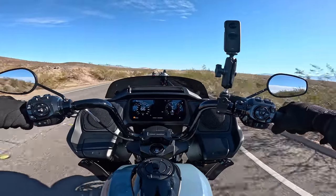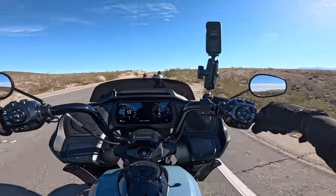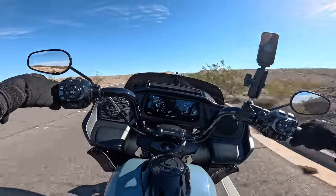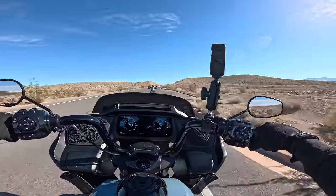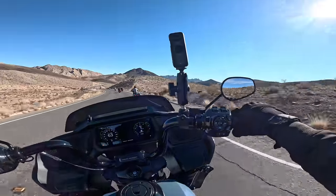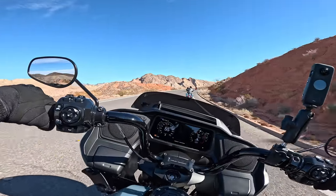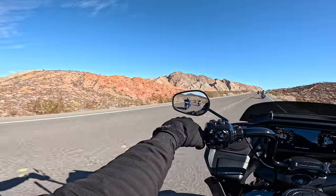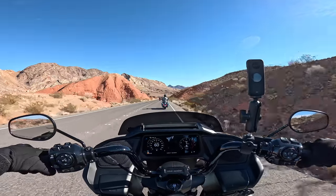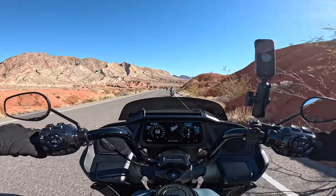Wow, even in fourth, it pulls. Yeah, it's a big jump from a 107 to a 117. That has 3% more horsepower than the previous years. Out in the middle of nowhere. Looks like a different planet. Man, the landscape is just amazing.